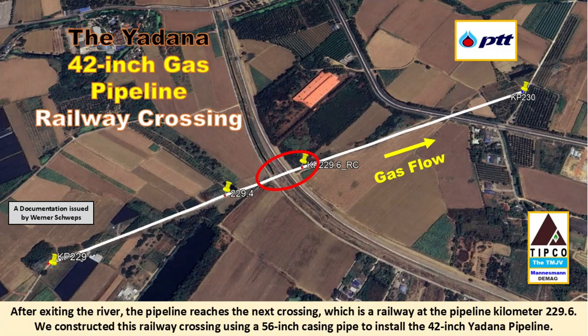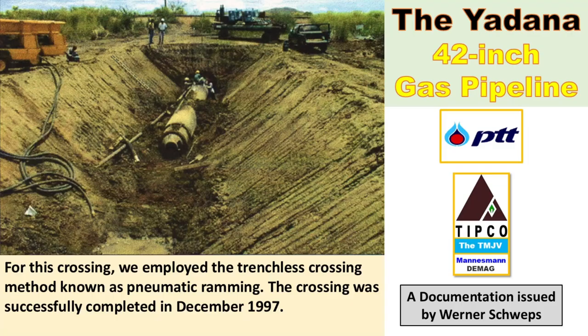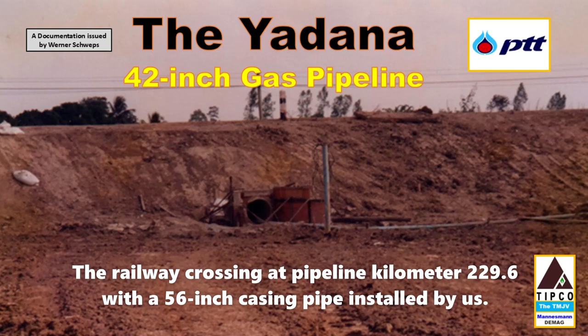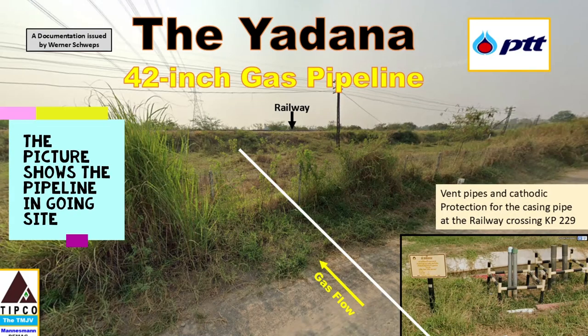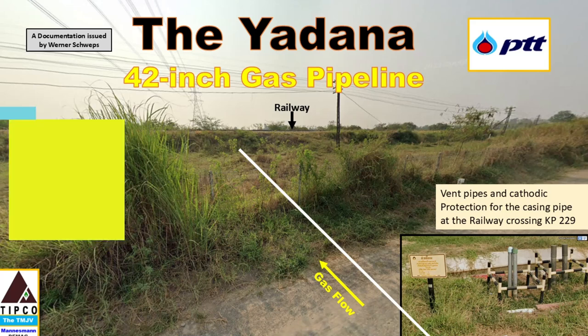After exiting the river, the pipeline reaches the next crossing, which is a railway at pipeline kilometer 229.6. We constructed this railway crossing using a 56-inch casing pipe to install the 42-inch Yadana Gas pipeline. For this crossing, we employed the trenchless crossing method known as pneumatic ramming. The crossing was successfully completed in December 1997. Subsequently, the pipeline was threaded through the protective casing pipe, and the vent pipes and cathodic protection cables for the 56-inch casing pipe were connected by us.